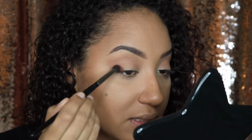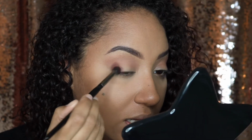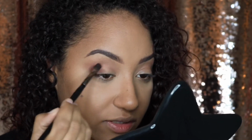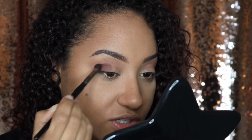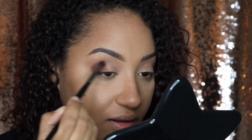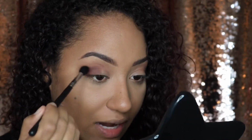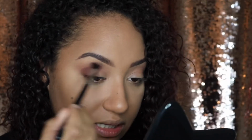Ooh, she's pigmented. You know when you have really good eyeshadows and they just make you feel like you know how to do makeup? Like these eyeshadows are it. They're so precise and they're just so beautiful. Like look at that, it just laid down so well. So I'm gonna take a bigger brush here. I'm just gonna blend this more into the crease.